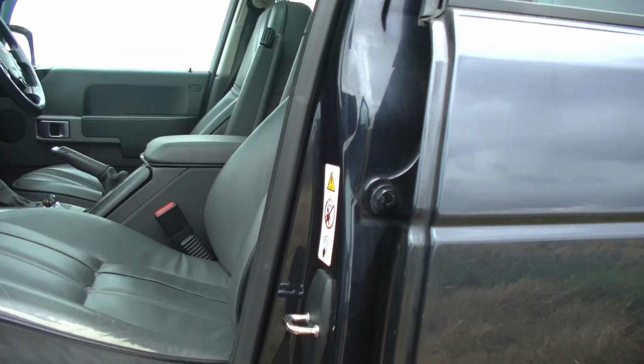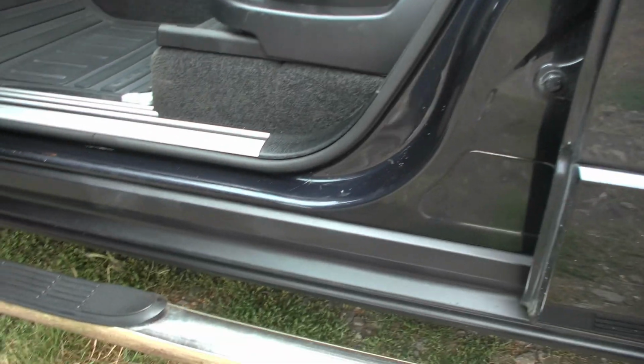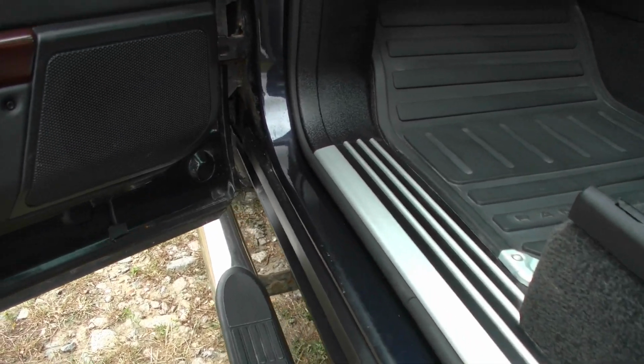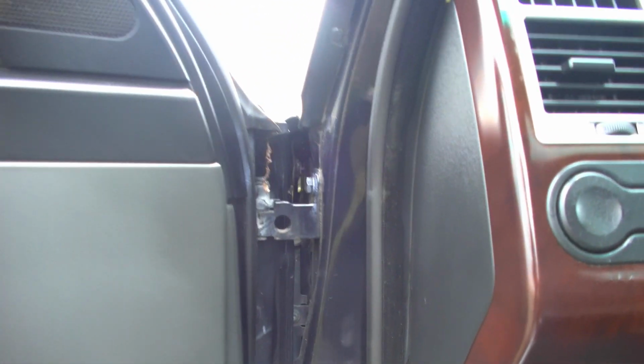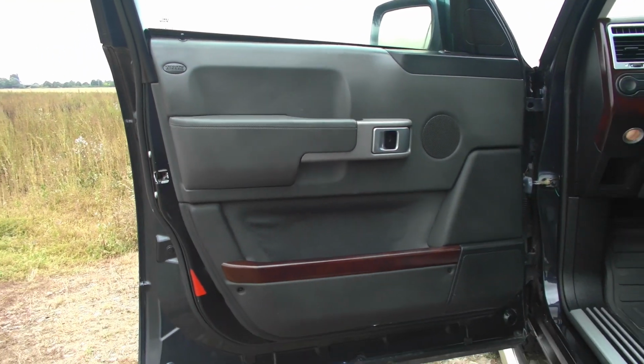The door shuts here, once again, nothing untoward to report, and the side steps really do make a nice difference when entering and or exiting the vehicle. Finally, the passenger side door card as well.